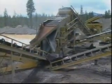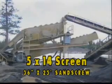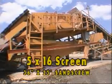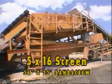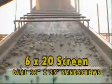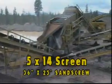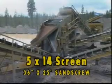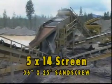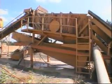CEC builds wash plants in the following sizes: 5x14 screen with single 36-inch by 25-foot sand screw, 5x16 screen with single 36-inch by 25-foot sand screw, 6x16 screen with dual 36-inch by 25-foot sand screws, and 6x20 screen with dual 36-inch by 25-foot sand screws. The most popular size of wash plant is the 5x14 screen with 36-inch by 25-foot sand screw. CEC also makes 3 sizes on skid frames with the sand screw freestanding. Now that you know the sizes, let's take a good overview of the CEC wash plants.